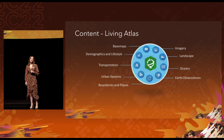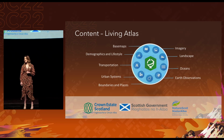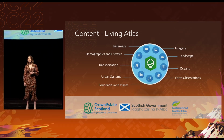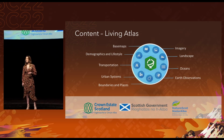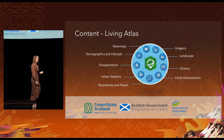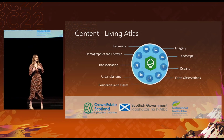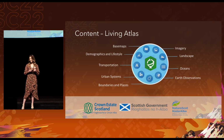Closer to home, you'll find Scottish data sets that have been added from organisations like Crown Estate Scotland, Scottish Government and NatureScot. Now, what are your organisation's data sharing ambitions? Because you too could reach a wider audience using a secure, scalable platform by contributing your data sets to the Living Atlas. If this is something that you're interested in, we're here to support you throughout the process, and you can find out more on our Ask the Expert stand in the lobby.